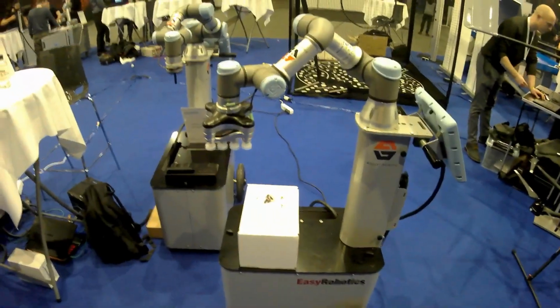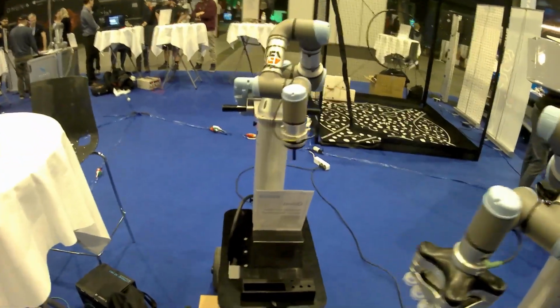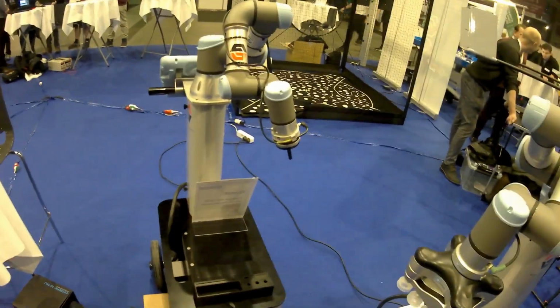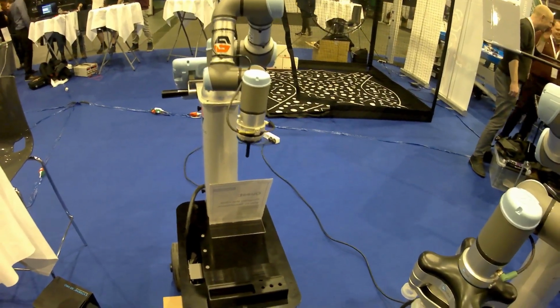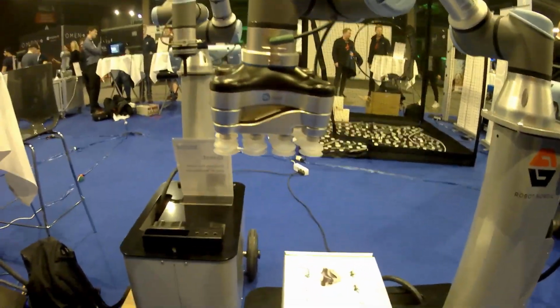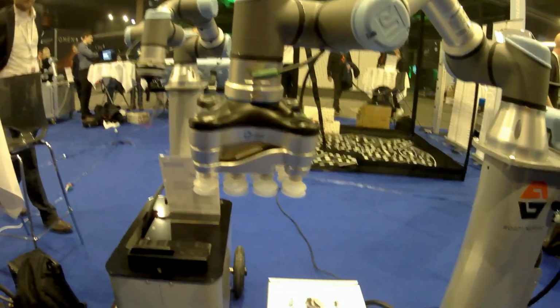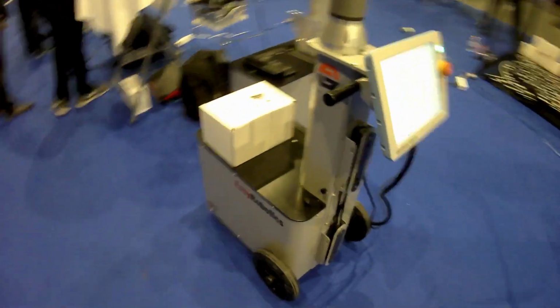There are some robots here that I haven't really showed you guys. These are Robot Nordic. They have a nice product here. Now they're actually moving. Look at how smooth this one is. These are pick and place robots for production, and this one has a vacuum gripper on top. It's just very simple. You can move it anywhere. Look at this. It's just amazing.